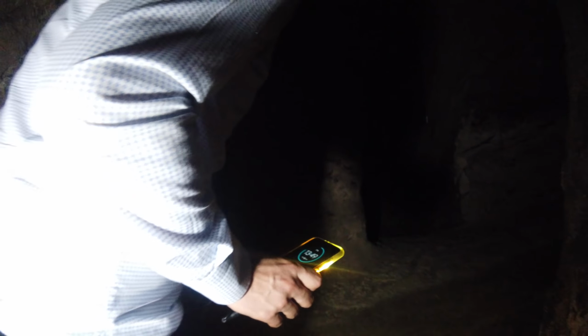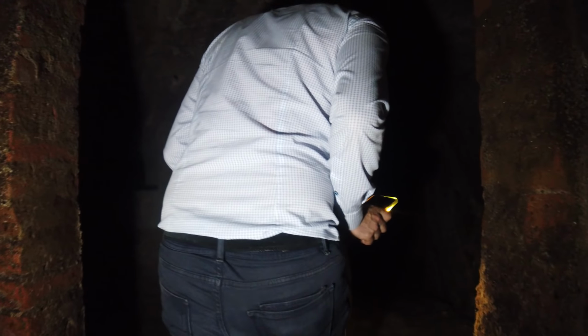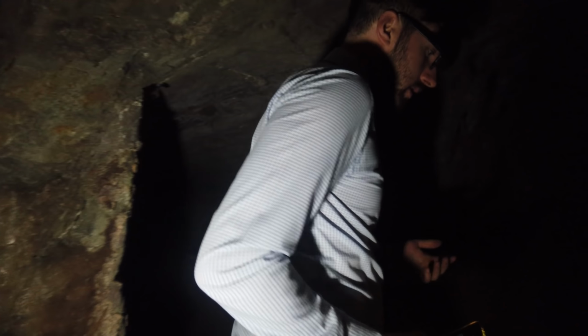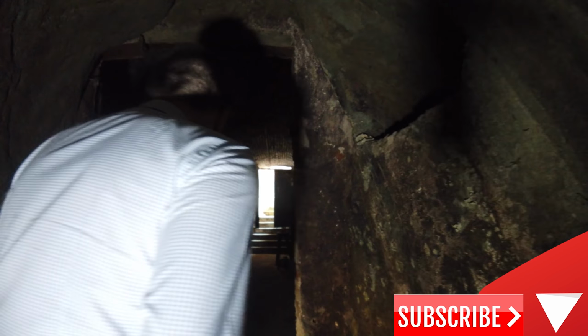Exactly. And they would just store their wine down here? Yeah, they stored the wine, the ham, the salami. Since there was no fridge, and here the temperature is the same all year, they could store food and wine to be used during the year. Wow. So there's a built-in refrigerator. Yeah.